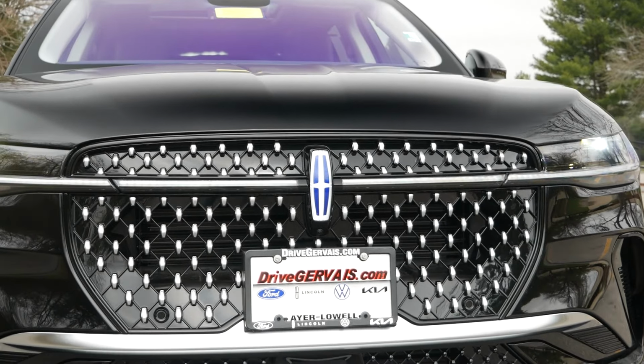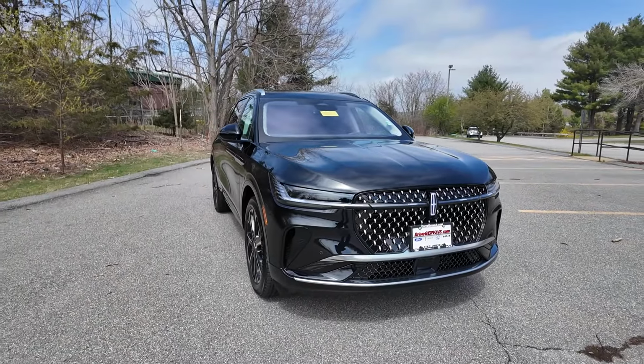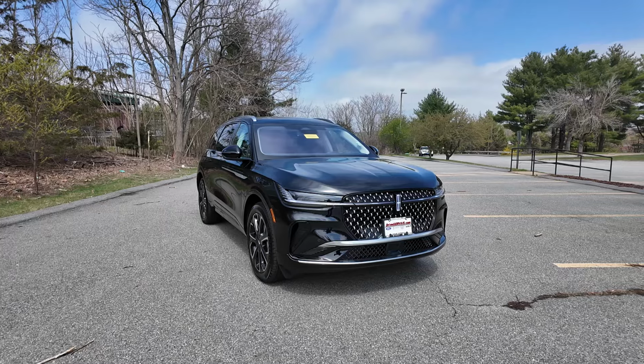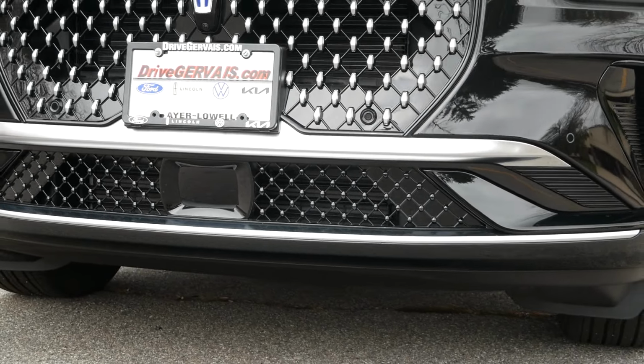Now you're also going to notice the diamond design for that front grille, which again draws so much attention here for this vehicle. That is half the battle for Lincoln. If they can make a good looking model at a relatively affordable price point, they're already winning the game here. For the lower portion of the front bumper, you're going to notice some more brushed aluminum accents and also that grille design, so it gives you some continuity here for this vehicle.